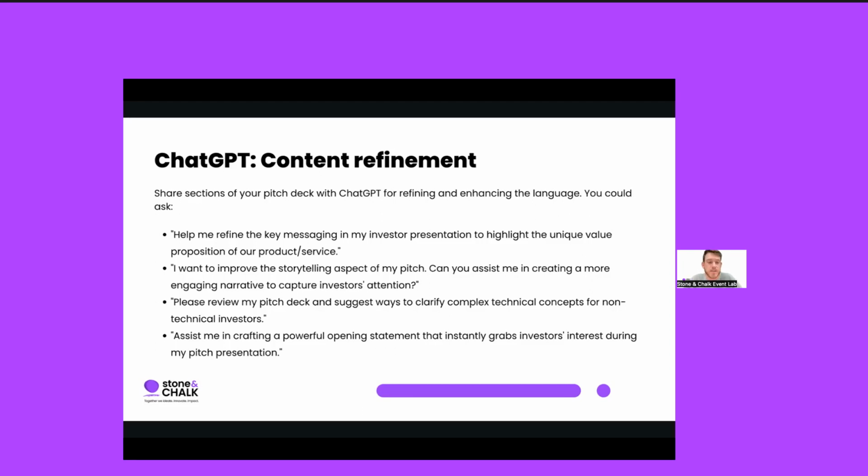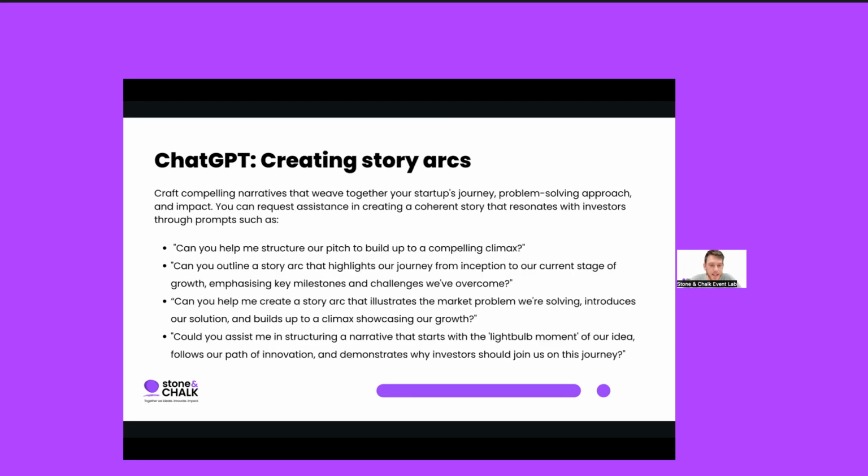The next one is creating story arcs. Crafting compelling narratives that weave together your startup's journey, problem-solving approach, and impact is the holy trifecta. Request assistance from ChatGPT in creating a coherent story that resonates with investors. Some prompts such as, can you help me structure our pitch to build up to a compelling climax? Others, could you assist me in structuring a narrative that starts with the light bulb moment of our idea, follows our path of innovation, and demonstrates why investors should join us on this journey?